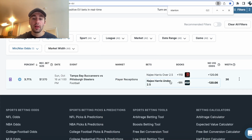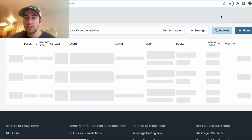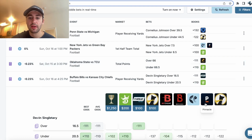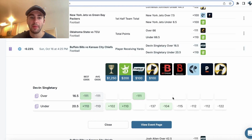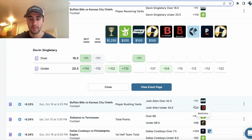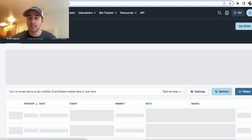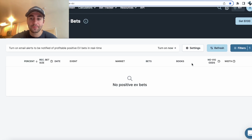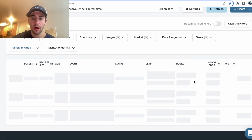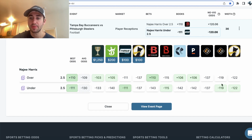So let's take a look at Thrive, right? The first play available, nice, is going to be Najee Harris under 2.5 receptions. And earlier there were a couple middles on the middle betting tool. So you can see Singletary as well as Allen were both good options. Singletary was a pretty big line discrepancy, so let's find a play on ThriveFantasy. So we want Najee Harris under 2.5 receptions. All the sportsbooks have the under heavily juiced.